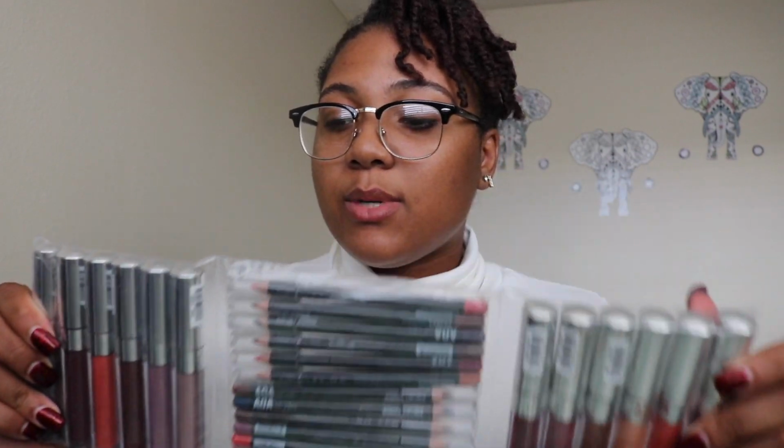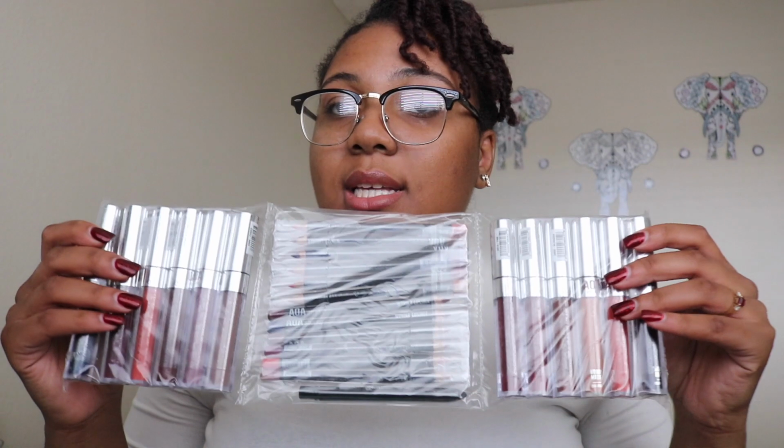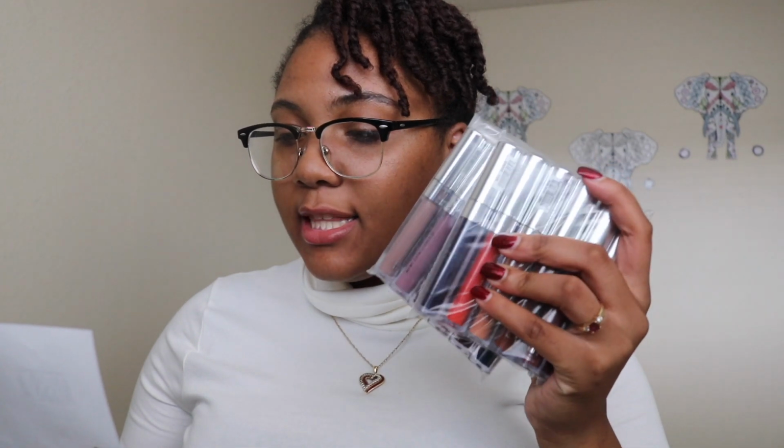So I got one set. I haven't opened this one yet, and it came with 12 lipsticks and 12 pencils, and I'm super excited about this. I actually got my sister this for Christmas, and then I kind of wanted it for myself. This set right here was the Oh Shoot AOA matte lip duo, and this one was $20.